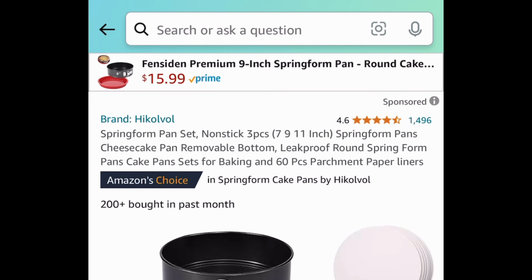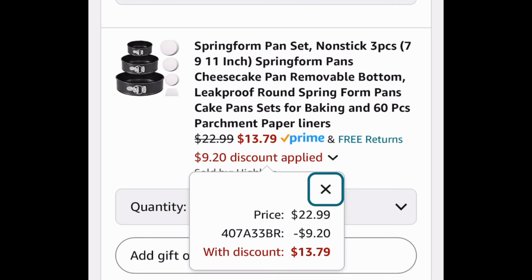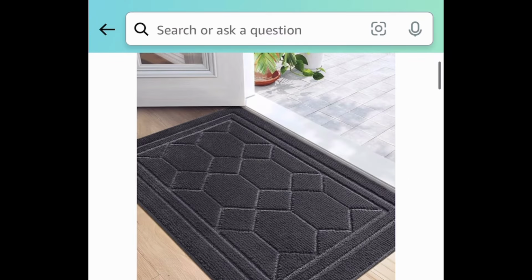Here we have the springform pan set. You get the 7, 9, and the 11 inch, and this one is currently priced at $22.99, but with our code we're getting it for $13.79.